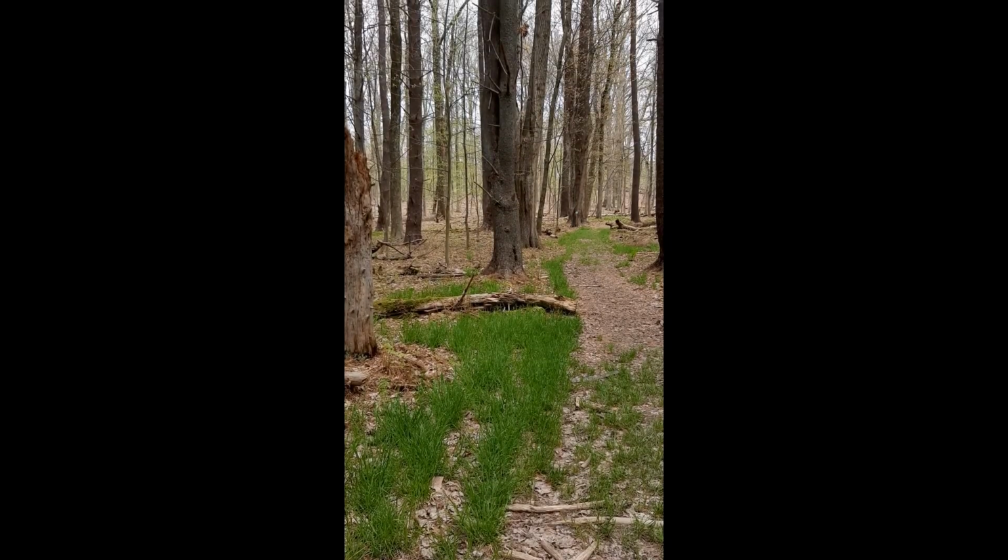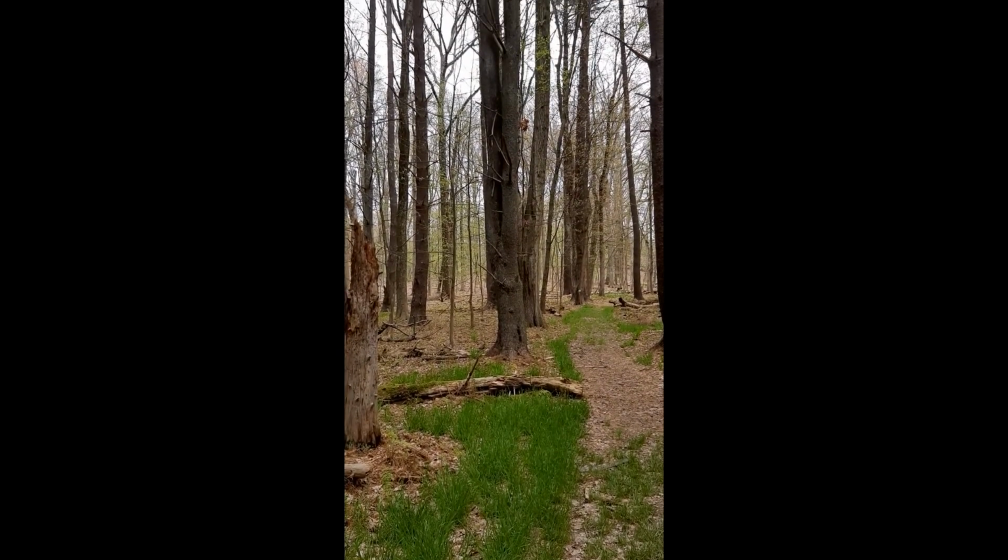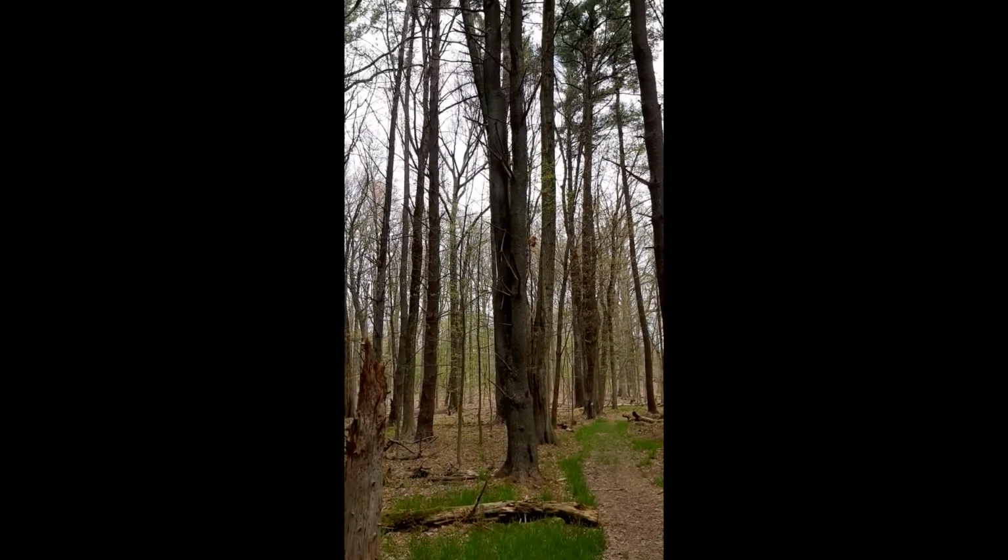A lot of the pines at Pine Hollow are very, very tall. They grow way up to the sun because a lot of these trees are all about the same age, and so they're all competing with each other for sunlight as they grow, reaching up to the sunlight which all green plants need.